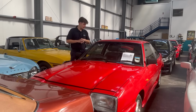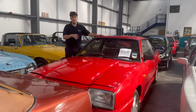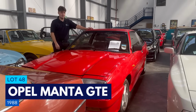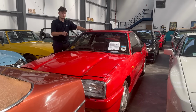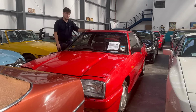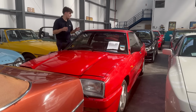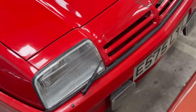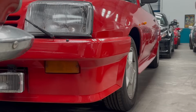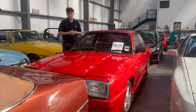Here we are then with probably one of the lowest mileage cars in the auction, especially for its age. This one is lot number 48. It's an Opel Manta GTE, very rarely seen nowadays, and especially with mileage like this one. This one's been owned by the vendor for the last 4 years and shows just 23,000 miles on the clock. A lovely car. It looks like it spent a majority of its life in storage, or at least in recent years, because it's not absolutely concours. There's definitely some areas for improvement, but it still presents as a pretty solid example overall.